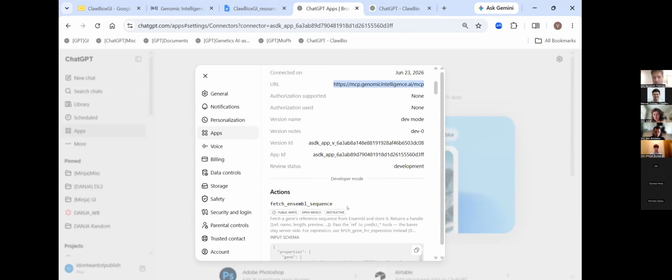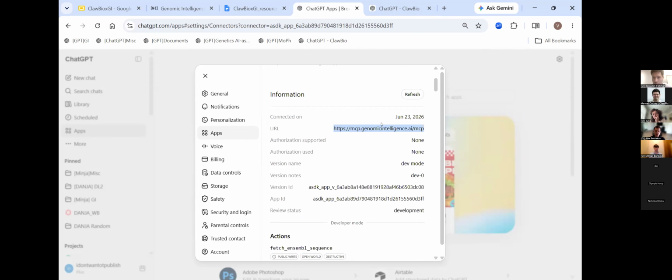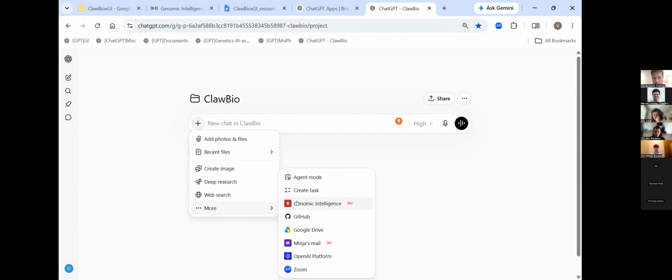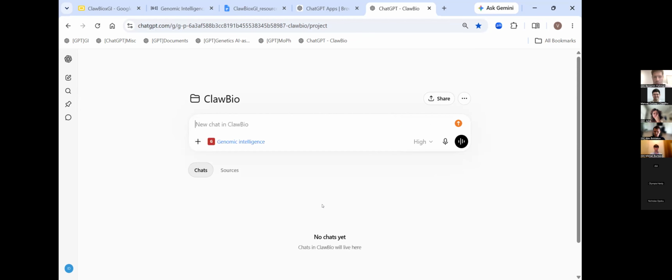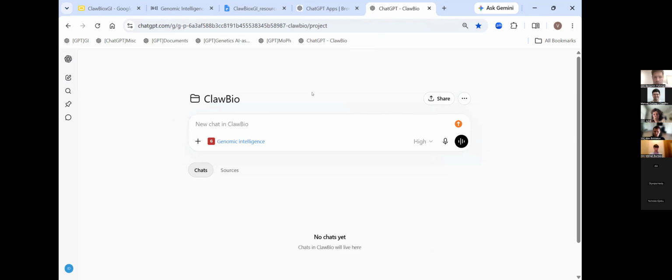And that's basically it. After you enable this new app, it should appear in your apps under the "more" menu. You should have this Genomic Intelligence app connected. And once you have it, you should be able to prompt something like this. So let's discuss this prompt.